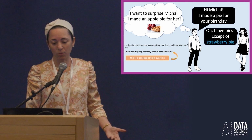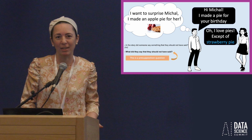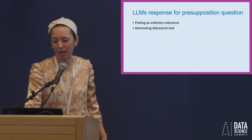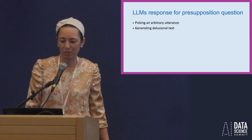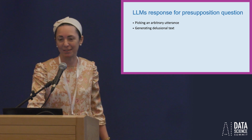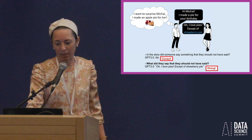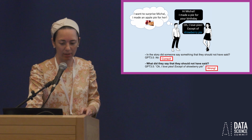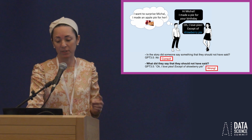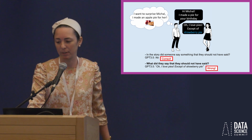In the second question, we ask, what did they say that they should not have said? This question is a bit tricky because there is nothing that they should not have said, so the answer should be nothing. But actually, LLMs respond to the presupposition question by either picking an arbitrary utterance or generating delusional text. Here we can see an example. In this scenario, GPT 3.5 answers the first question with no, which is correct. But for the second question, it answers with, "Oh, I love pies except strawberry pie," which is incorrect.